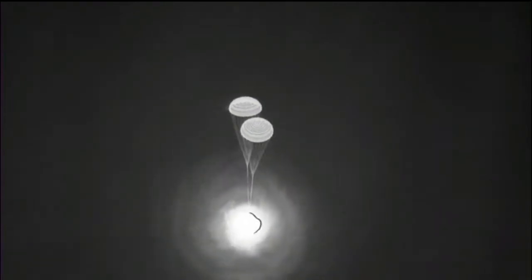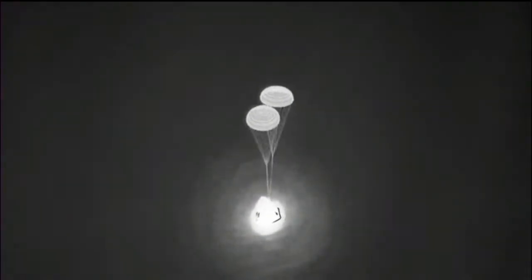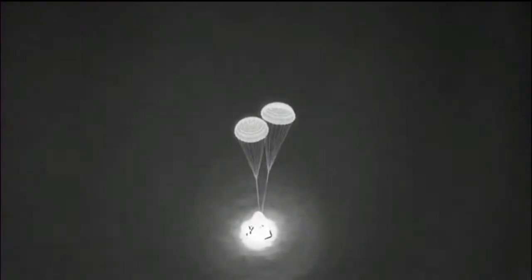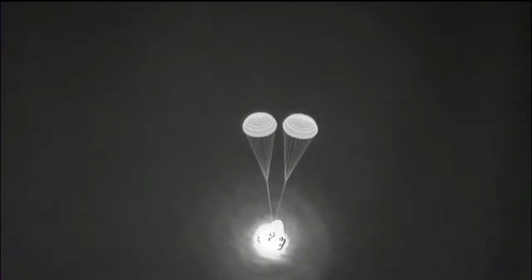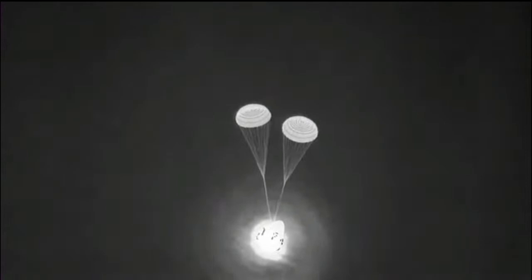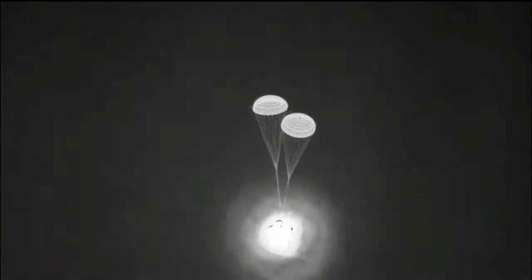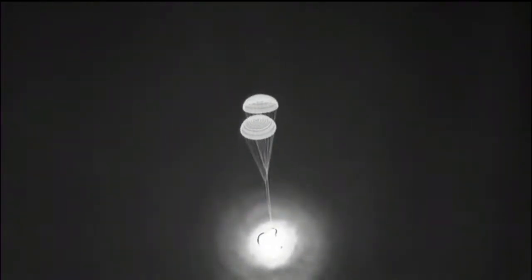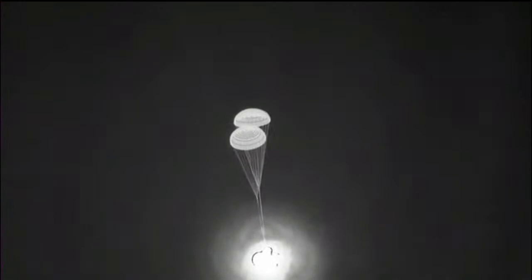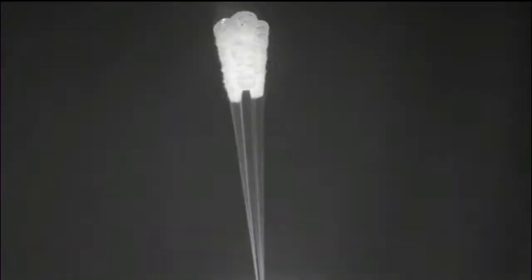And if you noticed, as those drogues were deploying, the drogues didn't open up to that full size you saw all the way at first. It's called reefing. They open up more slowly so that it's not as big of a jolt to the capsule and to the parachute system. And again, these will help slow the capsule to 350 miles per hour, which still seems fast, but compared to 17,500. There we can see the deployment of those main parachutes.